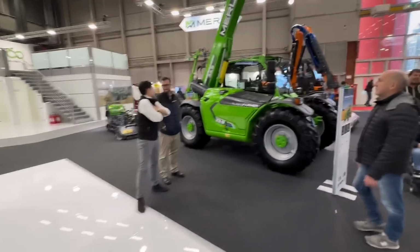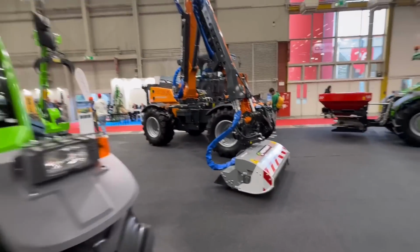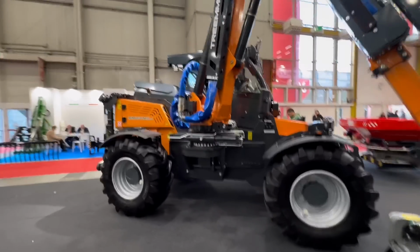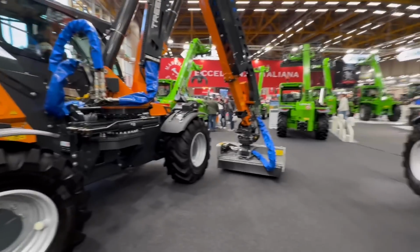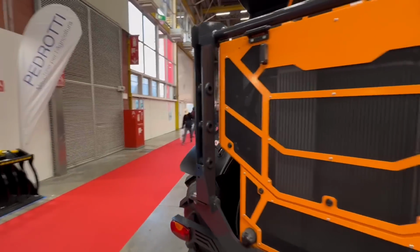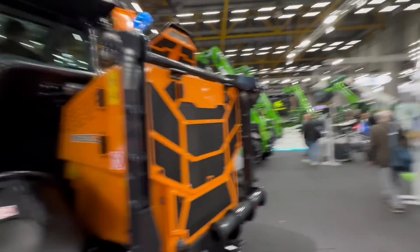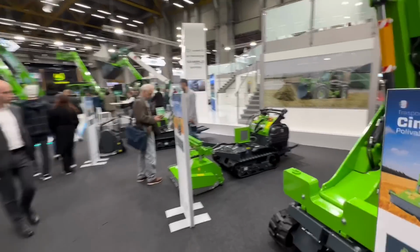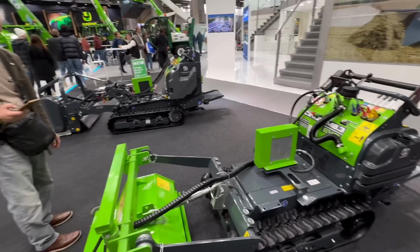Someone was saying the other day that a hedge cutter was £100,000. I'm guessing this Merlot self-propelled hedge cutter will be a lot more than 100,000. Same cab as the telehandlers. And look at this little giddy one on tracks. And that's what Stuart needs, the bee-man, for moving his hives around, one of these.